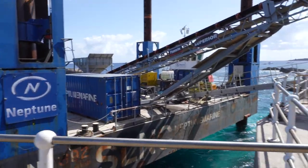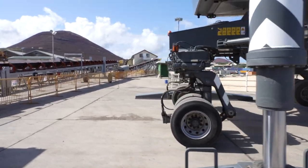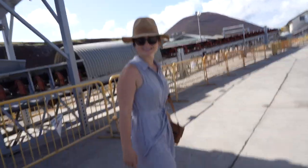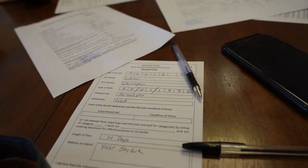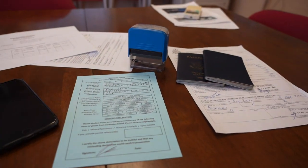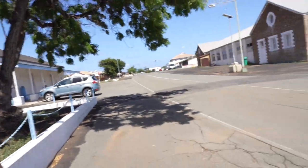The next morning, we went on shore to check in, and of course, drop off our water and plankton samples with the Ascension researchers. Hey, we're on land for the first time. Yes, ooh, it's nice. Land, oh. Okay, so checking into Ascension. We're all checked in. So we can stay here for up to 3 months if we want. It's a very easy process. Just a couple forms.